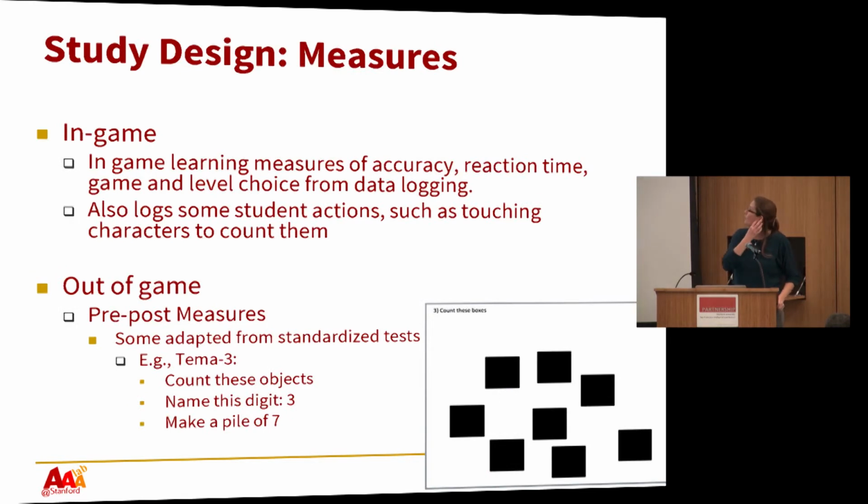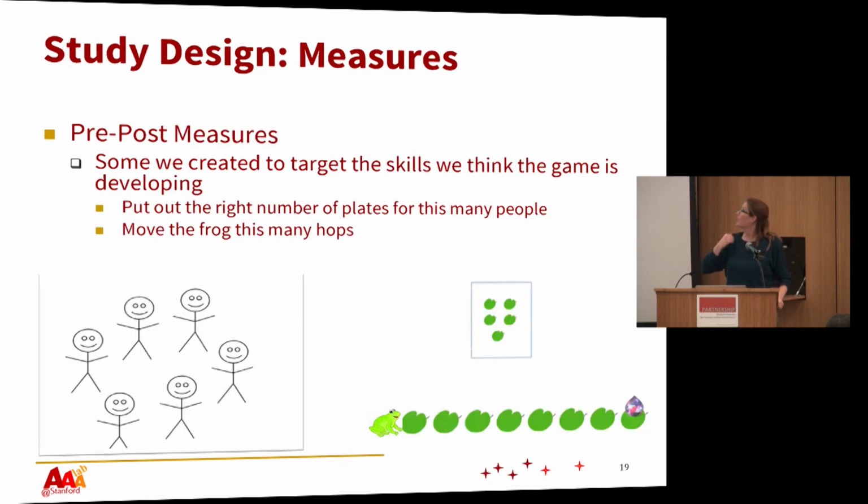So the measures that we were looking at, first we have the in-game measures. From the log files we can get accuracy, reaction time, game and level choice, and some student actions like counting. We also have out-of-game measures. So we have these interview assessments. Some of the items were adapted from standardized tests, so count these boxes, for example, name this digit, make a pile of 7. Other measures we developed ourselves to target the skills we think the game is developing.